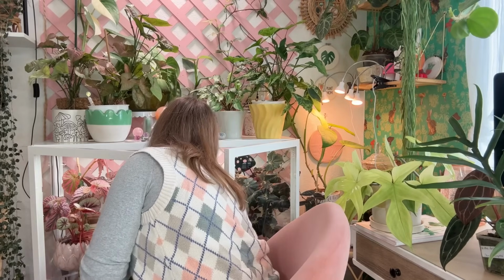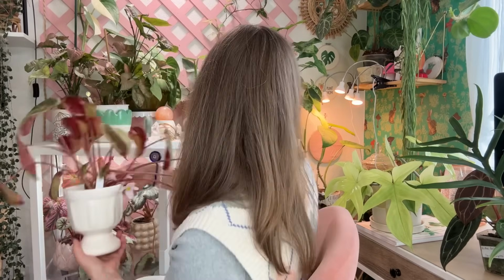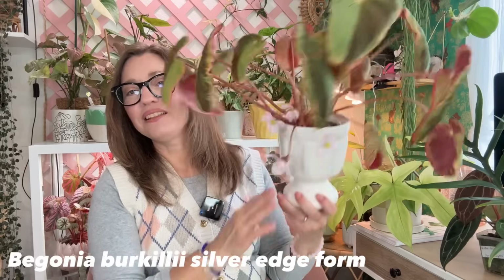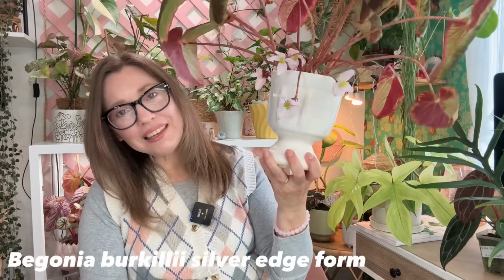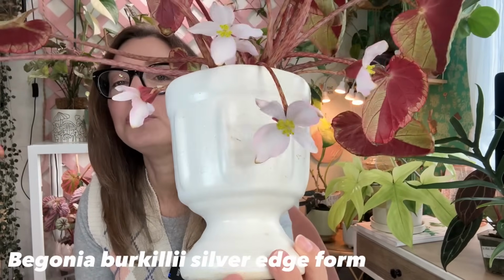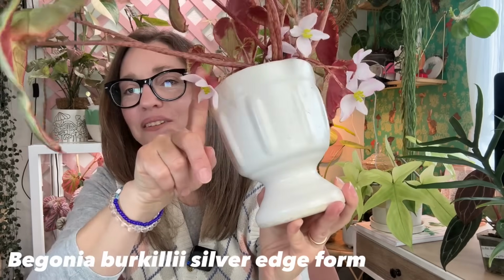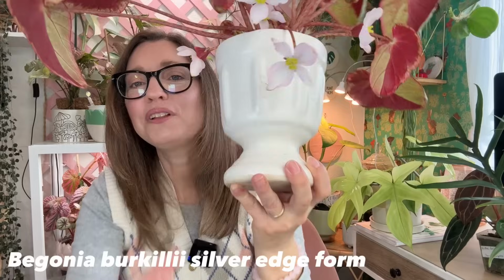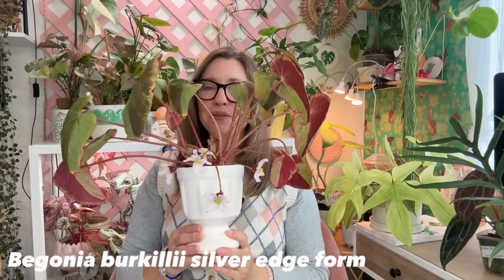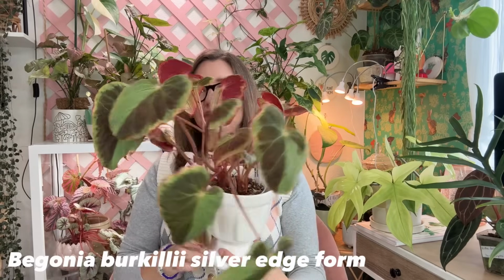All right, next one is behind me, and I love the heck out of this one too. So this one is a begonia, because I'm keeping it in my begonia cabinet here. It's all begonias back here, and it is this one. So this here is the Begonia burkillii, and this is the silver edge form. And I love how kind of wacky it is. But my favorite thing about this plant is the blooms on this one. So look at those. It's a single pink bloom, and they're pretty big blooms. They just look like little butterflies hanging out down here, flittering around. And I just think this is absolutely beautiful. I love it.